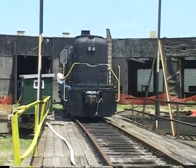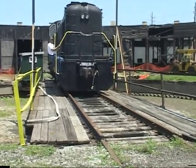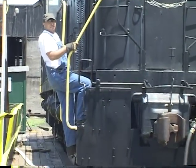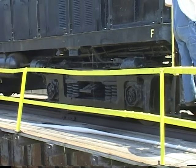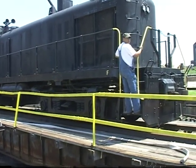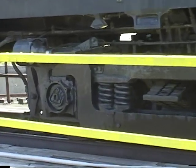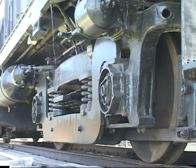Two blasts of the horn is go ahead. Three blasts is back up. We are going onto the turntable. I'd say this thing has to be very, very strong. Two blasts means come ahead. Three blasts is back up. And one, you are waiting. Three blasts means back up.